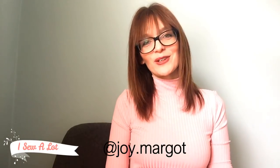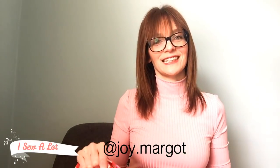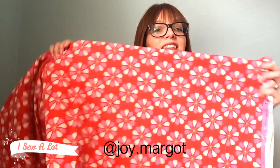I bought it originally to make a Carnaby dress to copy the lovely Joy of Joy Margot, but I am not confident that I can pattern match as well as she did. So I've decided, and I've only got 1.5 meters, so it doesn't give me a lot of pattern matching room to play with. So I've decided, because I've got 1.5 meters, it should be plenty, I'm going to make another Made by Ray Beatrice top.